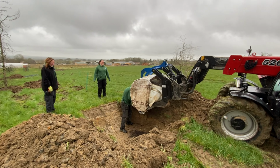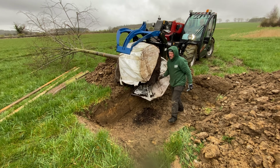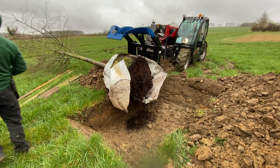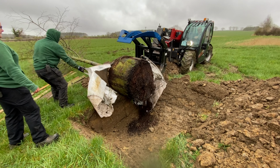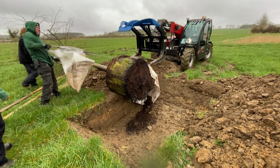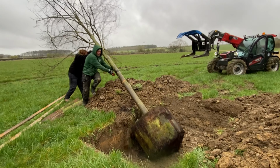Now you might ask, why is it that we're buying in these big trees and plonking them in the middle of an empty field? Well, due to this species and the escape risk, we didn't want the enclosure to be anywhere near any existing trees or habitats. So that's why we've had to create our own woodlands, and the best way to do that is to buy some really mature trees and start our own.